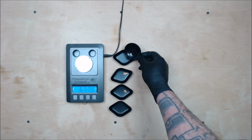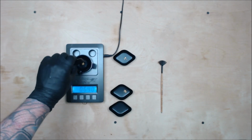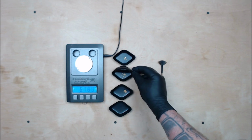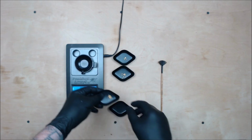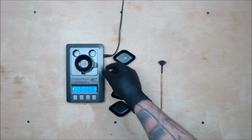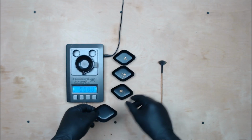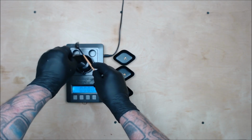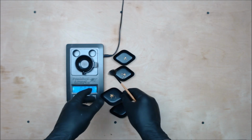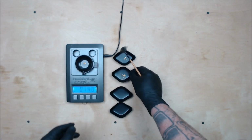.435. Now I am guaranteed 0.75 grams in this bag. .330. So that should be right around the 0.75 gram. .135. And I don't know if this will budge the scale or not. We'll see. Nope, just not enough to budge the scale. But let's weigh it all up. See what we get.